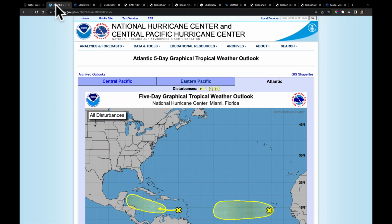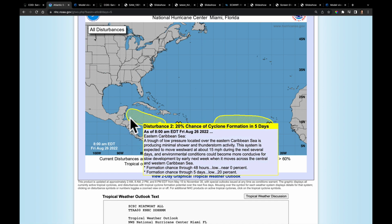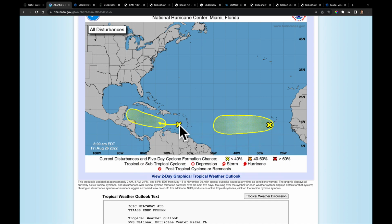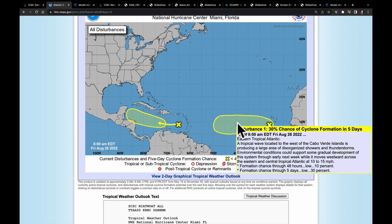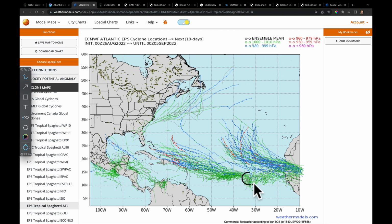So if we just take a look at the latest update from the National Hurricane Center, they keep this first system over here farthest to the west at 20%, but they've upgraded this one to 30%. I think we're going to have to really keep a close eye on that. Latest model data suggests that whatever ends up here could move in this direction.